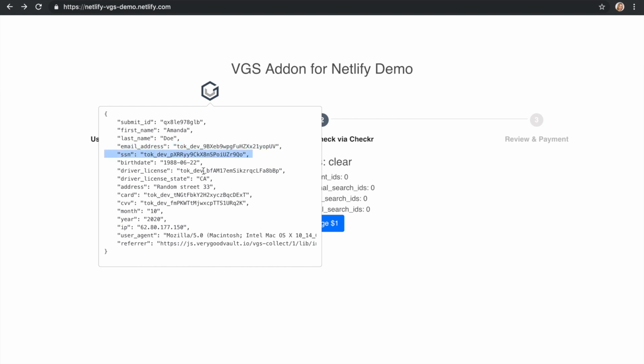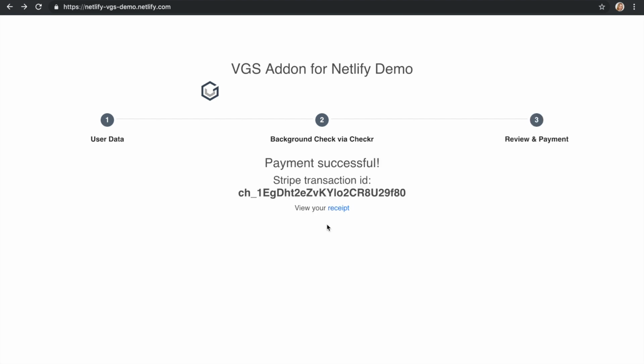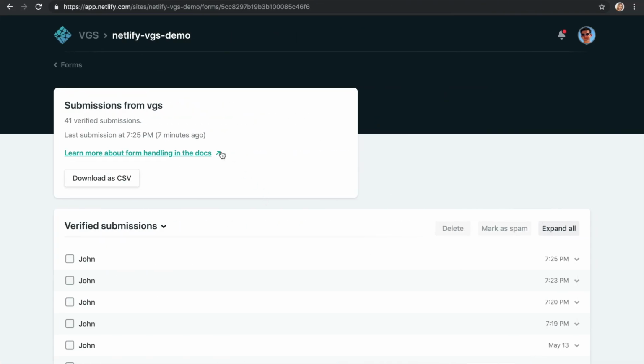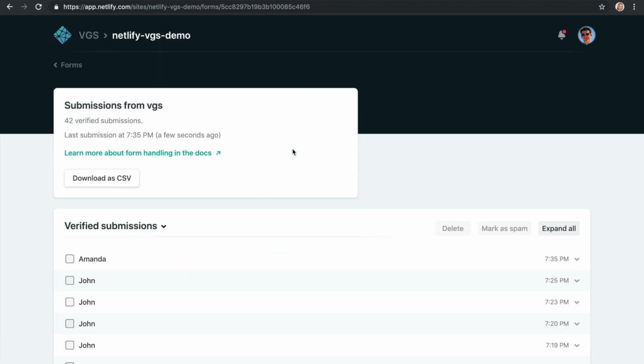Because the data is aliased, your systems are descoped from holding the sensitive data, yet you can still achieve your business objective, in this case, running a background check on a driver. Next, you need to charge a small transaction to the driver's payment card. Using Stripe or any payment processor or provider, you can charge a transaction. Again, you're able to charge the card without holding the underlying PAN, or primary account number, which in turn keeps you out of scope for PCI compliance.